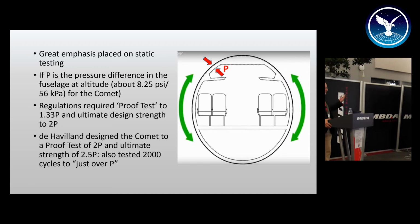If the aircraft's flying at its design height of 40,000 feet, pressure is about 8.25 psi. There it is in kilopascals for our younger viewers who may not know psi. But anyway, 8.25 psi, and that was the pressure which was designed for.